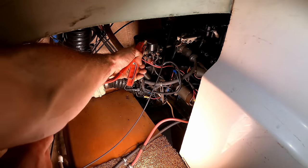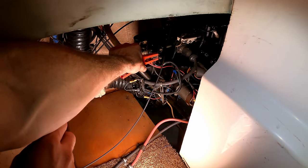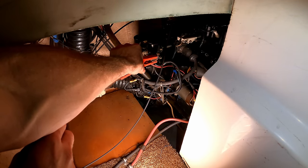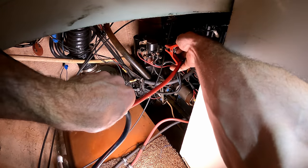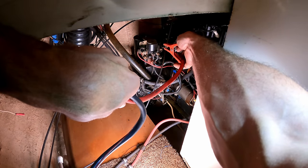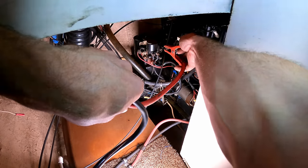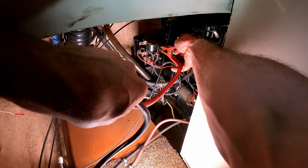Let's see, well that should just be positive in, right? Which one of these is gonna be positive? Here we go. All right, well, solenoid's going, but we got no pump action. Well, the other side should be positive out, right? There we go. Is that going up or down? Sweet, all right. That's it, just needs a new solenoid or cleaned out.